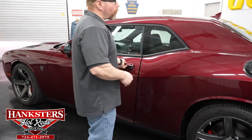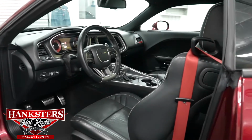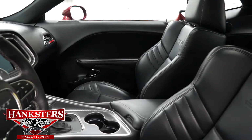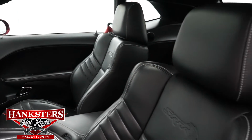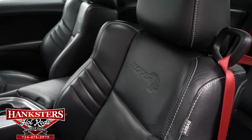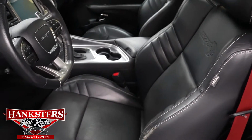Let's open our door up and take a look at the interior. Of course, with a Hellcat, you're obviously going to have the all leather interior here, bucket seats up front. You do have the Hellcat embossed in the backs of those front seats. If you look at the interior up front, of course, you've got that full center console there.